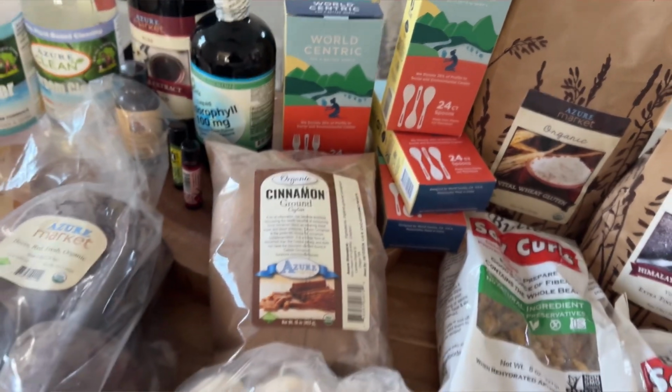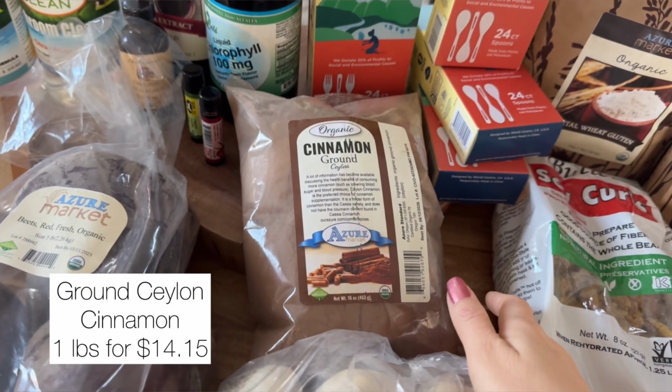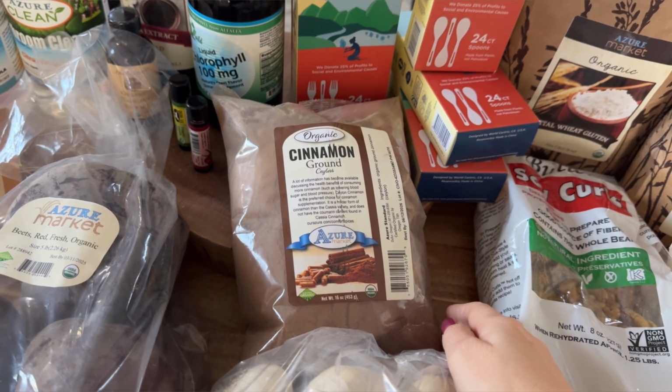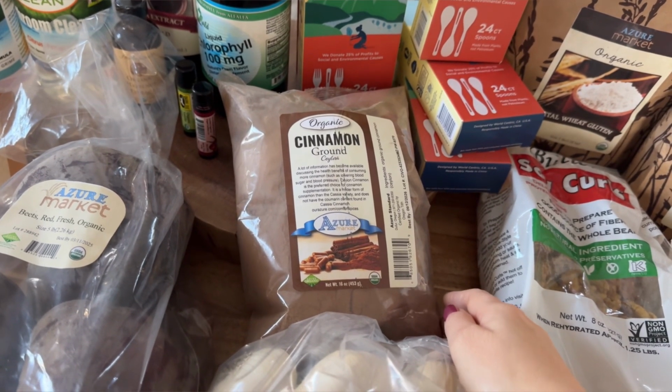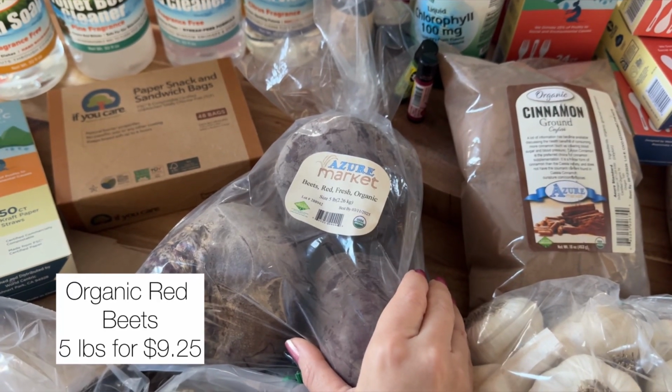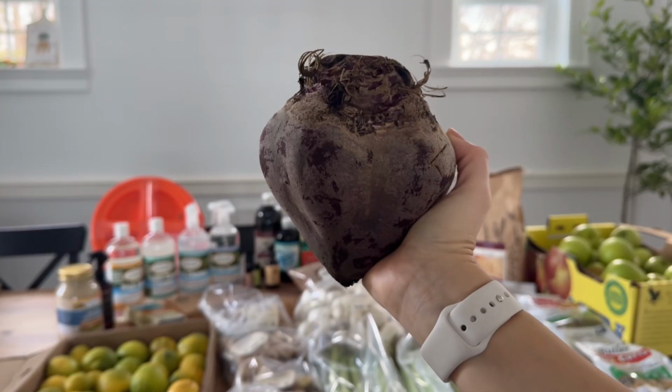So that is that. Here we have 1 pound of ground Ceylon cinnamon. I use this for my coffee, my baked goods, sometimes my tea. It's just an all-around great product and it's really good for you. This is 5 pounds of organic red beets. These are massive.